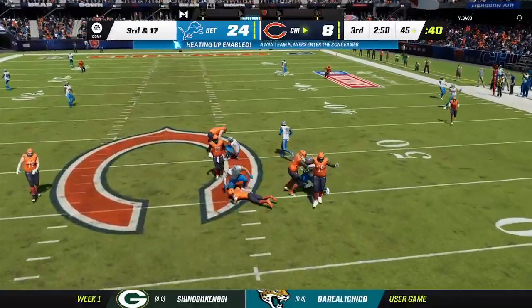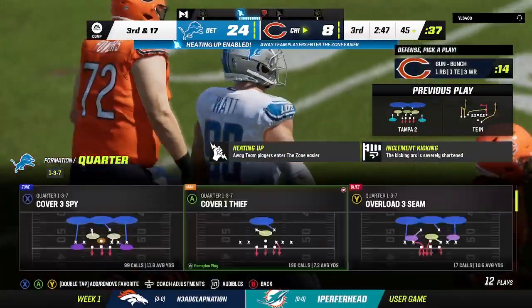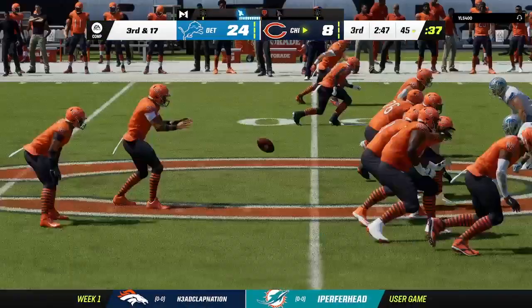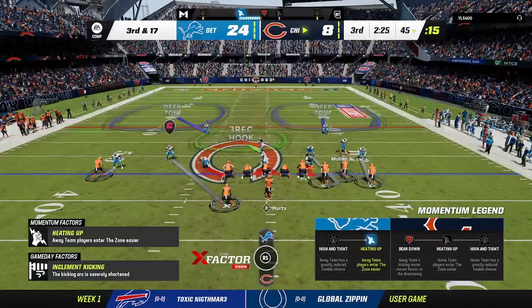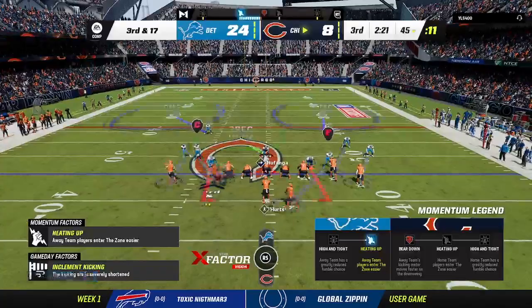And under the Lions' pressure, he's brought down. T.J. Watt, who else? He's in there for his 4th sack of the afternoon. This offense in desperate need of a conversion as they come up on 3rd down.